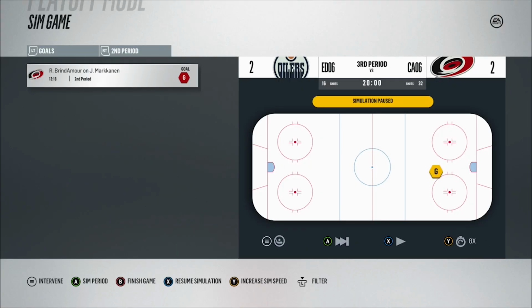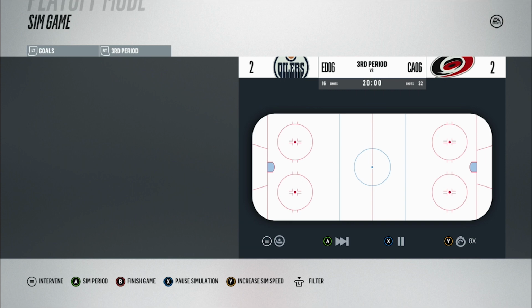Second period, and Carolina has tied it back up though. The captain, Rob Brindamore, who, like I said, had 2 goals in game number 1, comes through with a big goal, and Carolina is pelting them in shots, 32-16 only after 2. So let's see if Edmonton can keep the puck out of the net. Markkanen is giving them a chance to win the first game. Will they do it? Almost 40 shots now for Carolina here.